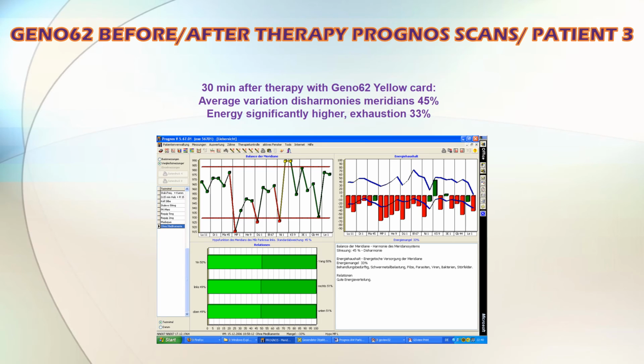And this is the graph after another 30 minutes of therapy with the Geno62 yellow card. The average variation of the disharmonies in the meridians was now only 45%, and the energy was also significantly higher. The exhaustion was now down to 33%.